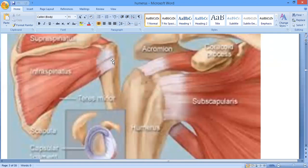These are going to encircle or enclose, forming the cuff around the shoulder joint. Anteriorly, superiorly, and posteriorly, you see these muscles are going to enclose the shoulder joint like a cuff. That's why these four muscles are called the rotator cuff. This is an important viva question we used to ask: name the muscles of the rotator cuff. Why is it called the rotator cuff? Because these are just going to hold and close the whole shoulder joint like a cuff.